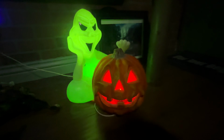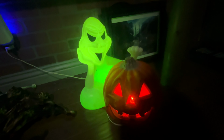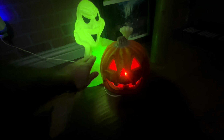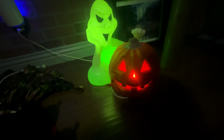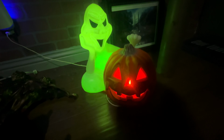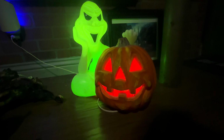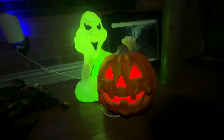He's green. That thing is so sick. We got a flame flicker bulb in the pumpkin, full green ghost. Like literally just from here up was green before. The rest was just the plastic white look. I didn't like it. I wanted him all one color. So now he's full green with the flame bulb. So love it. Just a quick little modification on there.